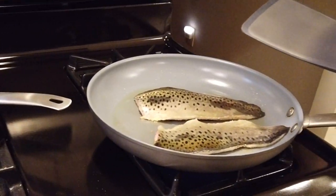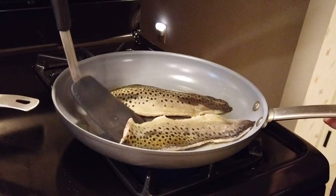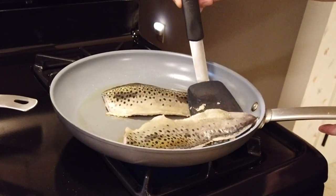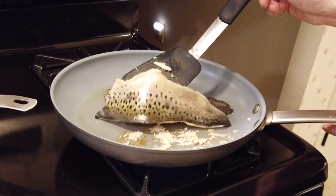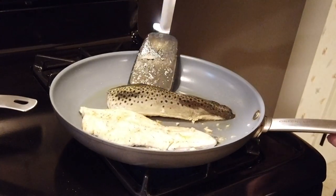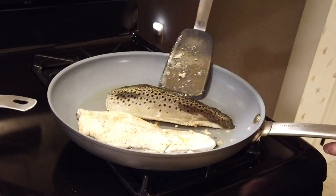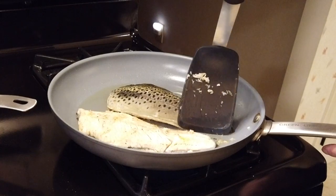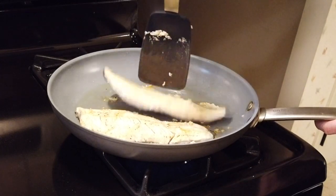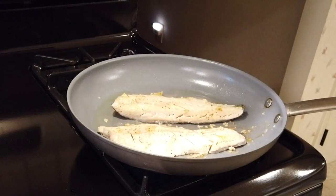Over here, I'm going to flip the fish now. Just the thinner piece first. You want to try to not break it and have it stick to the pan. This can is getting kind of worn. I probably need a new one, but oh well. There we go. I'll loosen this piece up. Give it a little longer on that side. Flip it. About 2 minutes.